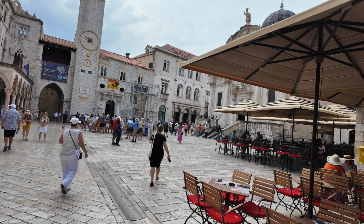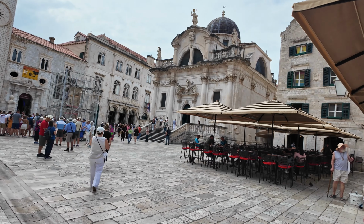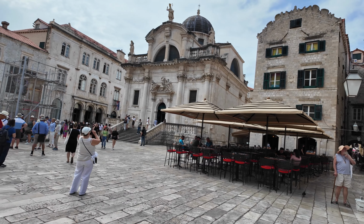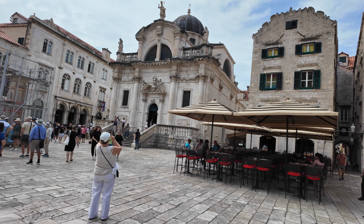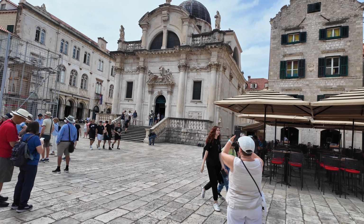The widest street leads to Luza Square, surrounded by historic buildings like Sponza Palace, and then next to the bell tower is a gateway to the city harbor. This square is surrounded with numerous restaurants.